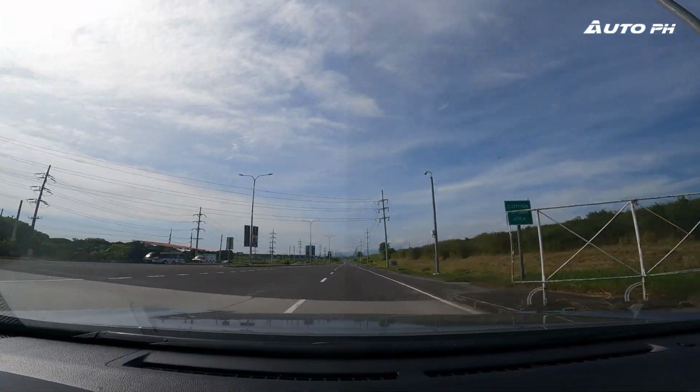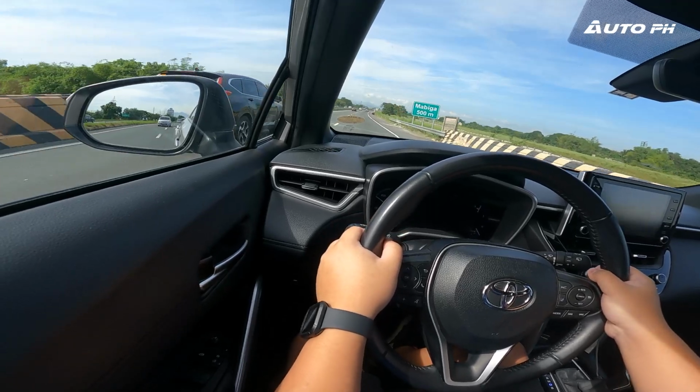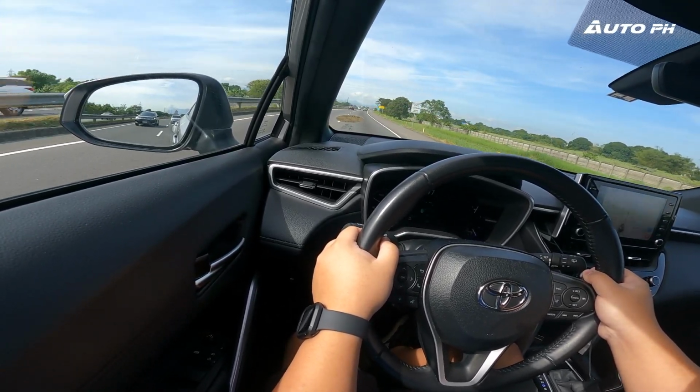So now, the most important part about this vehicle being a hybrid vehicle is fuel economy. So driving inside the city, it's actually surprising, because I was able to do as much as 30 kilometers per liter. So this actually is more fuel efficient inside the city. When it comes to highway driving, it's a bit lower. It's at 22, 23 kilometers per liter, and I averaged about 20 kilometers per liter while driving from Pasig to Pampanga, specifically Clark.